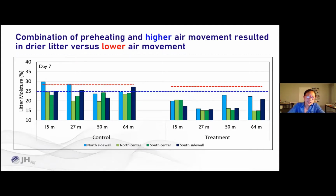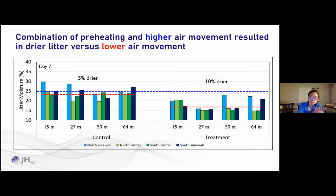So we can see at day 7, you can start to see differences. The houses with lower air movement, you can see that it actually did dry it, which makes sense because you're preheating, but you only got about 5% dry litter. While in the houses with higher air movement, we actually dried our litter more, 10%, which is kind of cool because it kind of matches that study back in 2001 where it showed that if you had higher air movement, you could potentially achieve dry litter, which is kind of what we saw in this study.